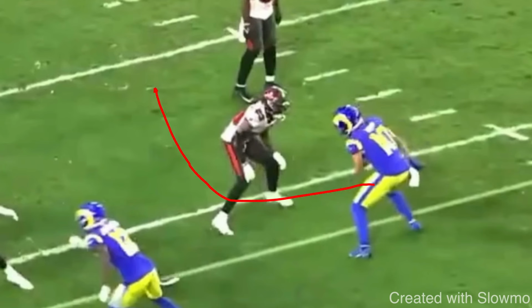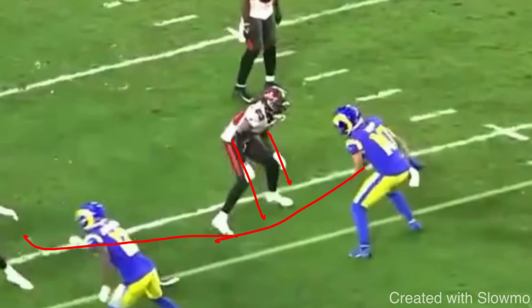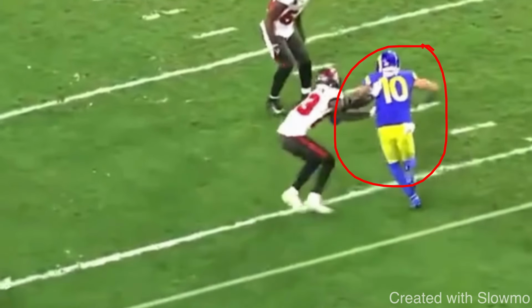But if that DB lines up pre-snap outside shade, he ain't going to give up that leverage. So I can't force it. If I just try to run around him, this DB's going to get hands, disrupt timing, and squeeze me all the way to the sideline. My quarterback won't have room. So we have to take what he gives me. So that's why Kupp attacks his leverage and takes this inside release. Now, on this inside release, our number 1 goal is to squeeze past this DB.